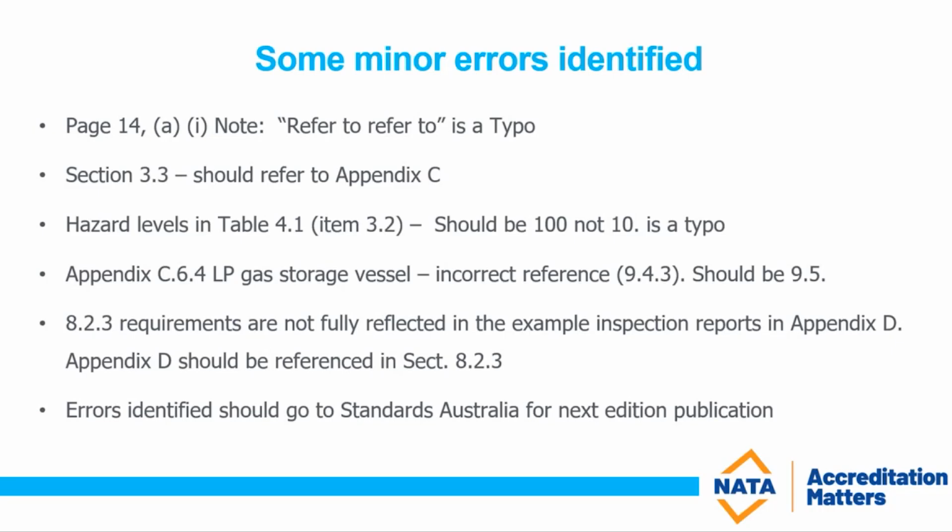And in clause 8.2.3, requirements are not fully reflected in the example inspection reports in Appendix D. What should happen is Appendix D should be referenced in section 8.2.3 to reference the correct information. And I would state any errors identified should go to Standards Australia for the next edition, which may happen in a year, less than a year's time from now.